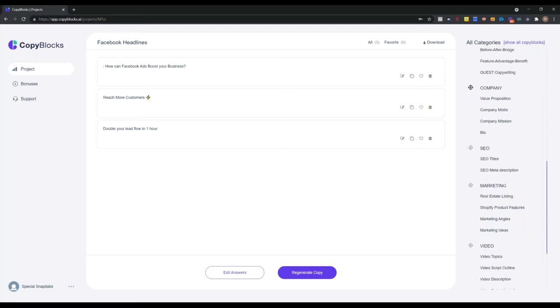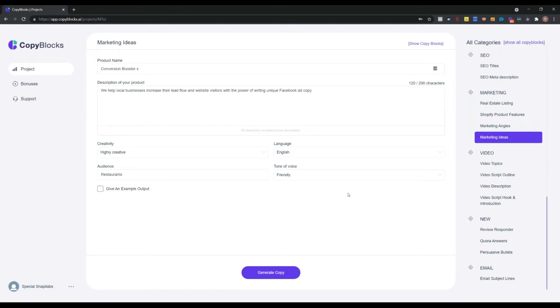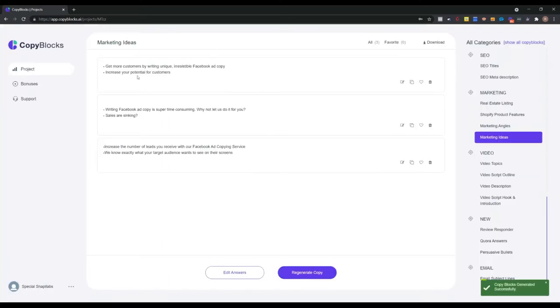You can use it with any offer, any product, any service. And I used a very simple offer, but it can be very complex and very unique. And you will still get all the marketing angles and ideas you need. Right? If I click on marketing ideas, for example, and I would go with professional, click on generate copy. Give it a second. All right.